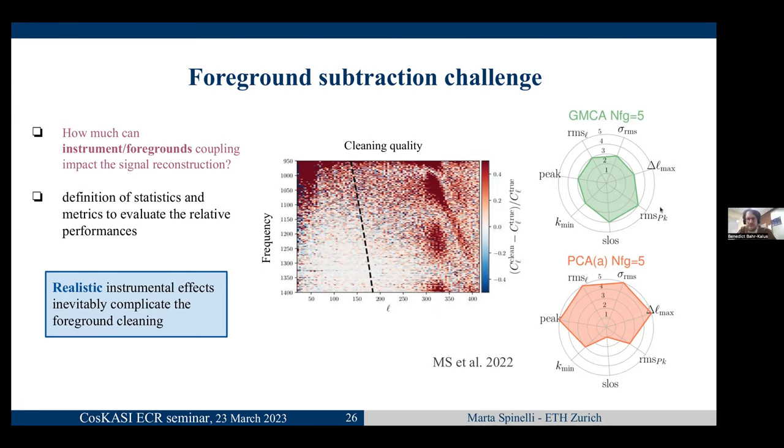Okay, what were the SLOS? So it's the mismatch between the line of sight power spectrum with respect to where you want to go and where you are. So it's eating a sort of mean value. So the PCA is a bit more wrong on what is the mean value of the maps on the line of sight. All right. Thank you.